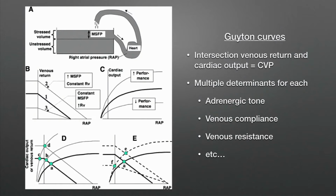And what I think is shown by these curves is that central venous pressure can be very variable, and that's going to be dependent on both your cardiac output as well as your venous return, and those are going to be dependent on many different things, not least underlying cardiac function, but also adrenergic tone, venous compliance, venous resistance, and many other such things.